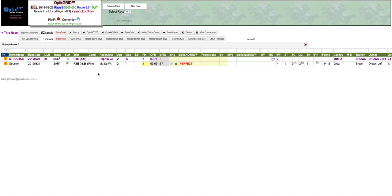The horse that's probably going to take money, because all the Chad Brown horses take money, is Structor, and there could be improvement for this horse in the second race, obviously, but he's going to have to improve. The only thing I'm not too sure about is the horse got a perfect trip. So how much is he really going to improve? He's definitely going to be bet. I think he's the morning line favorite.